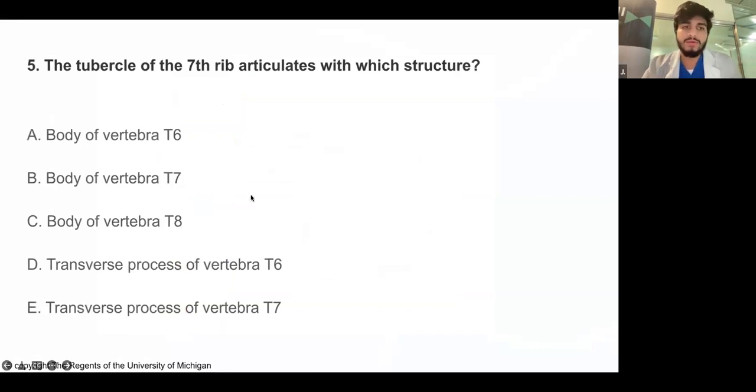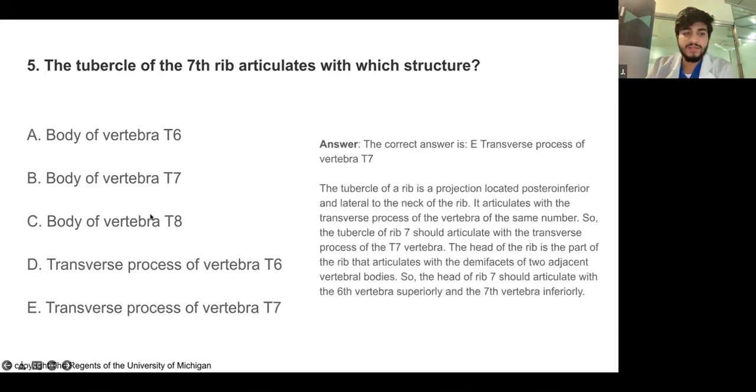So here's the question on the vertebrae. Tubercle of the seventh rib articulates with which of the following structures? Transverse process of the vertebrae or the body of the vertebrae. Yeah. So the answer is E. It articulates with the transverse process. You don't need to know every single facet and demifacet, but two things that I recall were important and I saw in your lecture as well. Number one, the orientation of the ribs. If there's a seventh rib, where's the seventh vertebra, above it or below it? And where exactly does the tubercle of the rib articulate on the vertebrae?